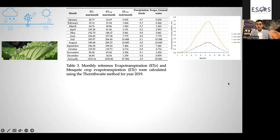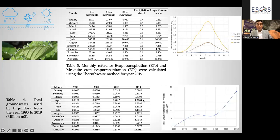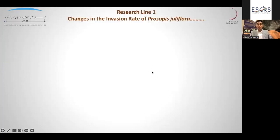As you can see in the bar graph, the amount of water consumption increased, in million cubic meters. And this is the total groundwater used by Prosopis juliflora from 1990 to 2019, which shows that in 1990, it consumed just 0.2974 million cubic meters of groundwater, whereas it consumed 22.2197 million cubic meters in 2019. Here, we are only talking about the Altala region. We are not talking about any other area of Ajman or Sharjah. It's just a small case study of Altala. And when we compare this 22.2197 million cubic meters of groundwater, it's a lot compared to the small area.